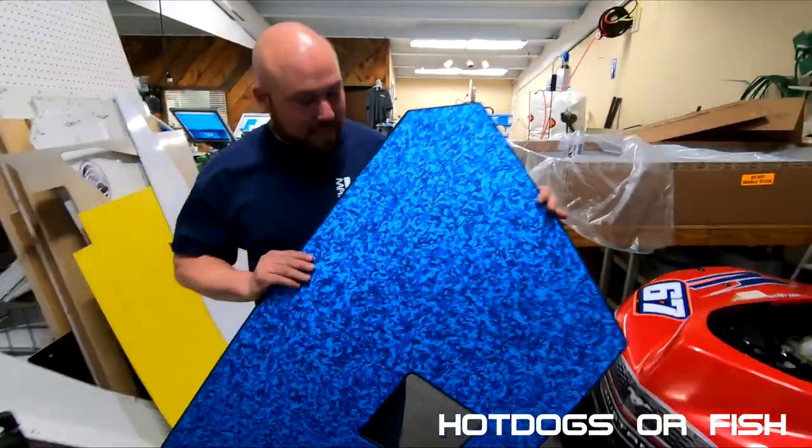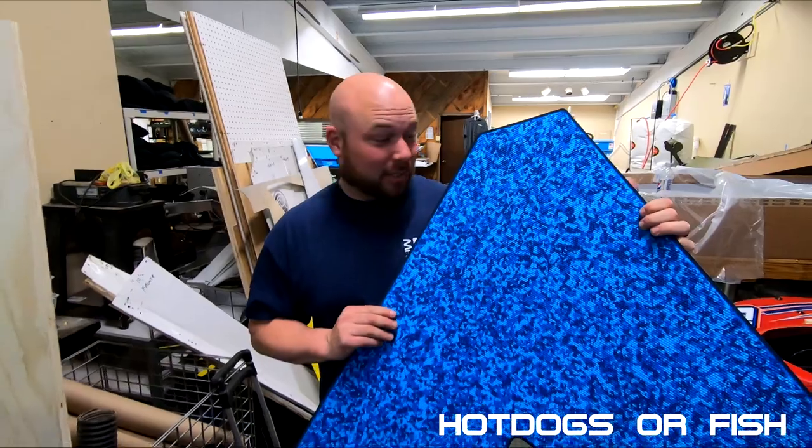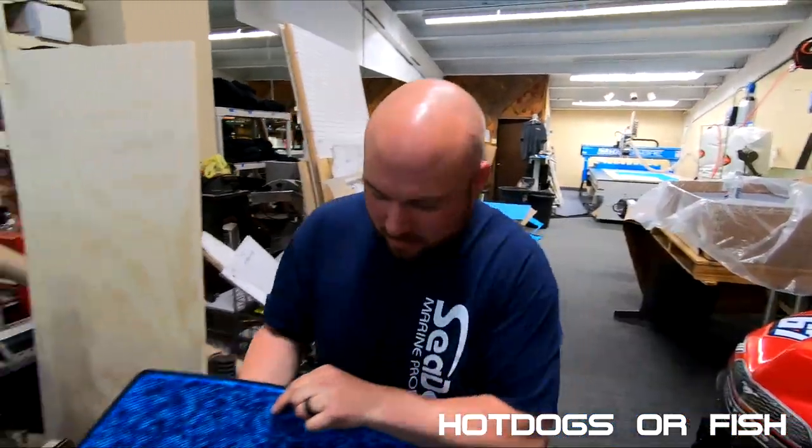Last piece going in right now. Nice. Can't wait to see the sucker done. It is going to be sharp. It looks amazing.